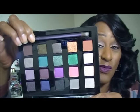And Urban Decay really did a phenomenal job. These shadows are nicely pigmented, they apply nicely, and they blend out beautifully. So definitely, if you're in the market for something new from Urban Decay, check out the Vice 4.